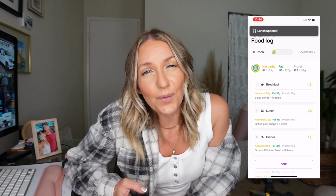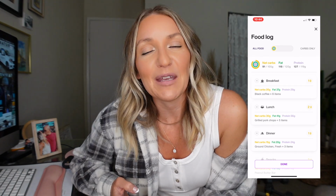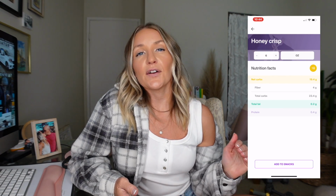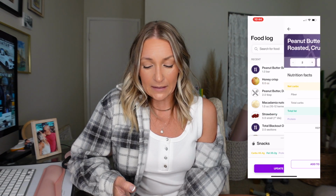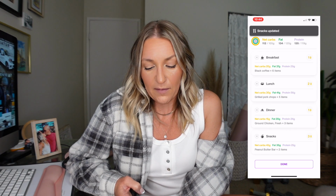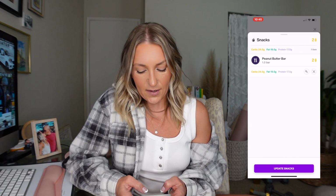Okay, so now I'm under with my carbs, which is the game. This is the game that you play. Okay, so then I can do one of two things. We'll see how hungry I am. I can either add an apple and peanut butter. I don't know, that may be too much fat. So that puts me over my protein, over my fat, and over my net carbs. So let's take that off.